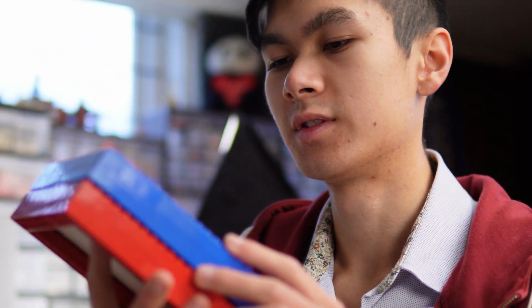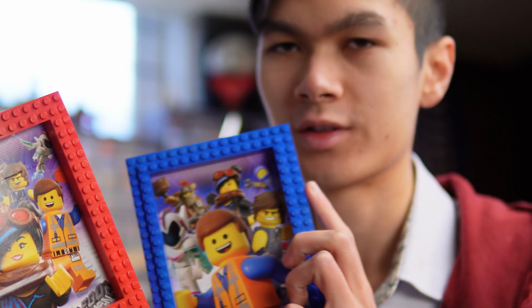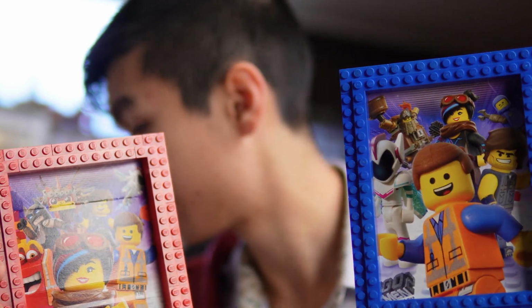And then we have some Lego frames, 2 of them, and I don't know where the pictures come from, but one of the things that I've been doing in the past is framing Lego pictures. And yeah, we have one more here actually.